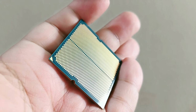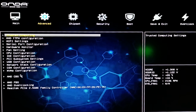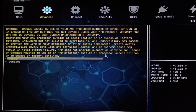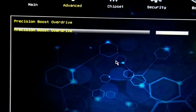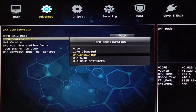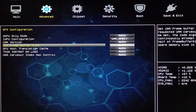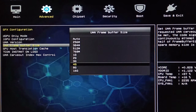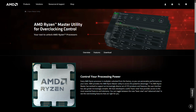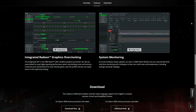The Ryzen 5 8600G has a stock TDP of 65 watts, but you can unlock more performance by heading into the BIOS and enabling Precision Boost Overdrive, which bumps it up to around 87 watts. Also, increasing the UMA frame buffer to 4 GB can give you an extra 4 FPS in real-world games. Definitely worth it if you're using 16 GB RAM or more. You can also use AMD Ryzen Master Utility, a free program from AMD's website, to monitor and overclock your CPU right from Windows. No need to enter the BIOS.